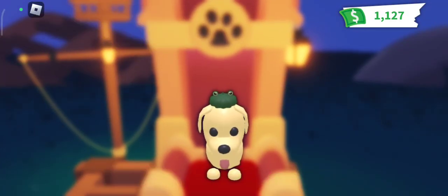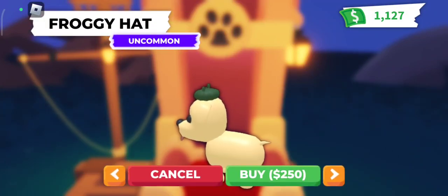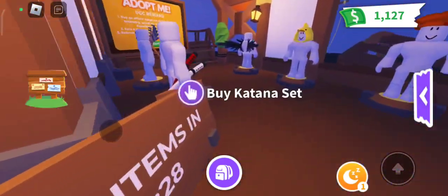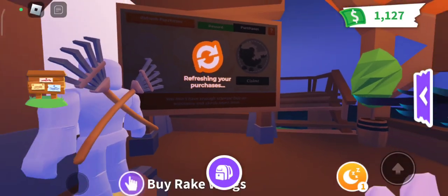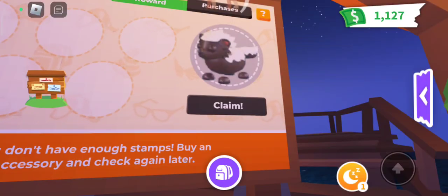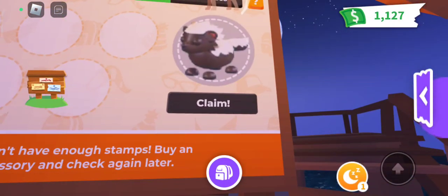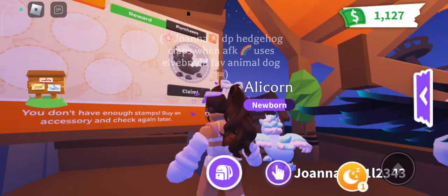I don't know if I should buy the frog hat. I don't think I will because I don't really like it. So, sorry. Okay, let's see. Let's press that. And yes, this is the honey badger. The honey badger or whatever it is. I think it's a honey badger. Wait, how do you pronounce it? Honey badger. Yeah.